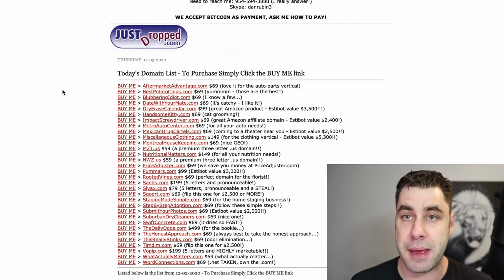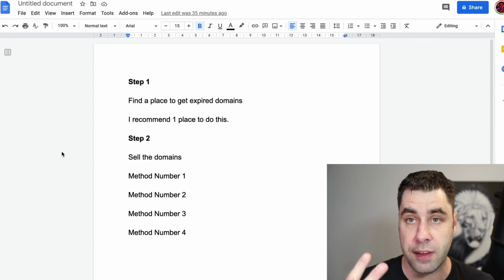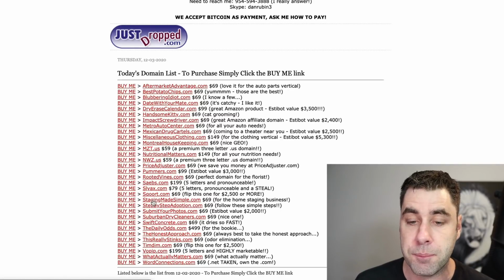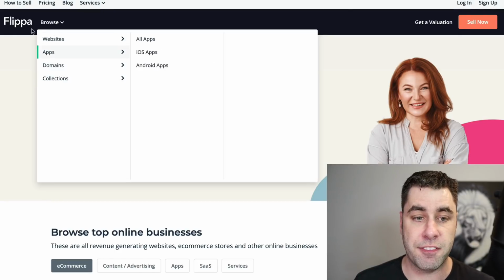How can you actually make money from these? I'm actually going to show you 4 methods that you can do to make money with these domain names, okay? Method number 1 is we can just straight buy one of these domains and then flip it for a profit. To do that, we can use websites like flipper.com.